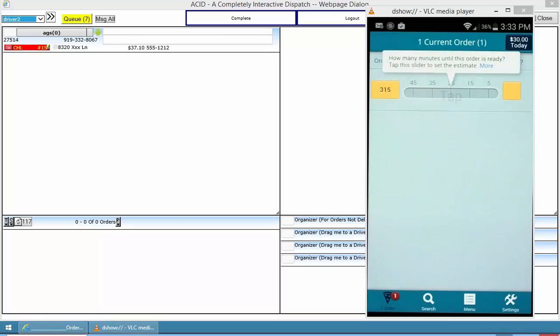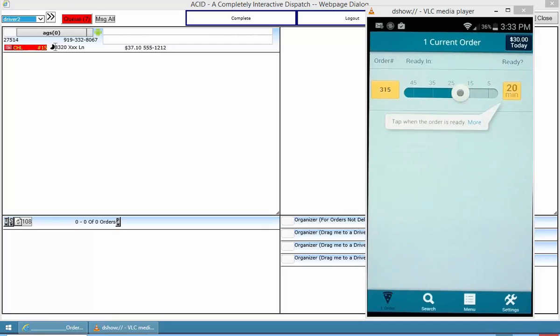The second profile is, let's see, confirm only, and that would be if the restaurant is receiving orders via fax, for example. They don't really need to look at the order in the app. They've already got it, but you want to get a confirmation that they've received it. So it's not going to prompt them to look at the order. It'll just say, give us an estimate. And then they tap that, and that gets confirmed and updated in your dispatch.